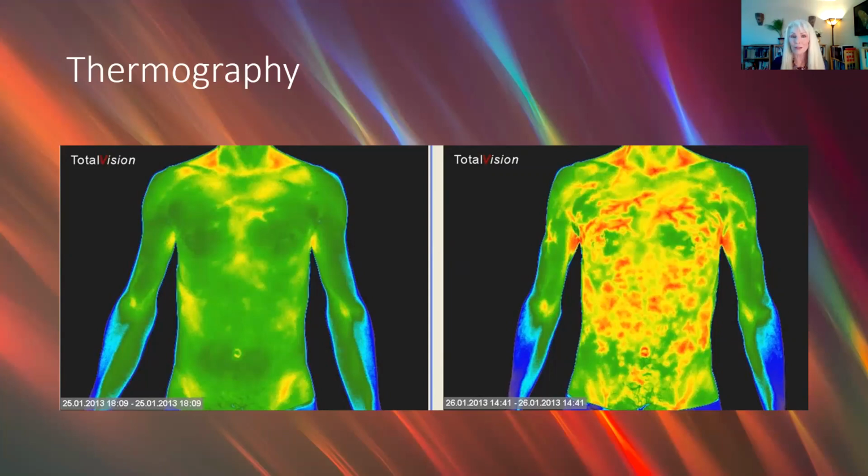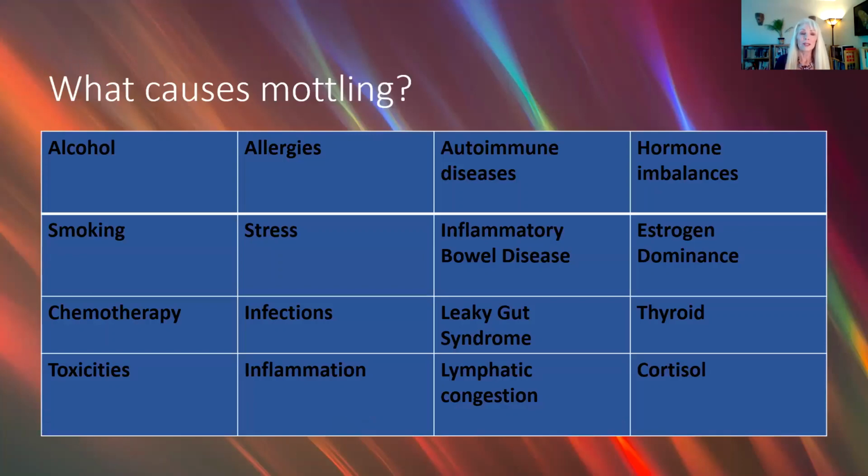And then we have to be kind of investigators to figure out, well, what can be the source of those mottling patterns? So in this chart, we have a variety of different things that are known to cause mottling with thermography. So alcohol, as we just saw, smoking, chemotherapy, toxicities, allergies, stress, again, infections, inflammation, autoimmune diseases. So all of these things are causing inflammation in the body, and we can understand why it's causing these mottling patterns.